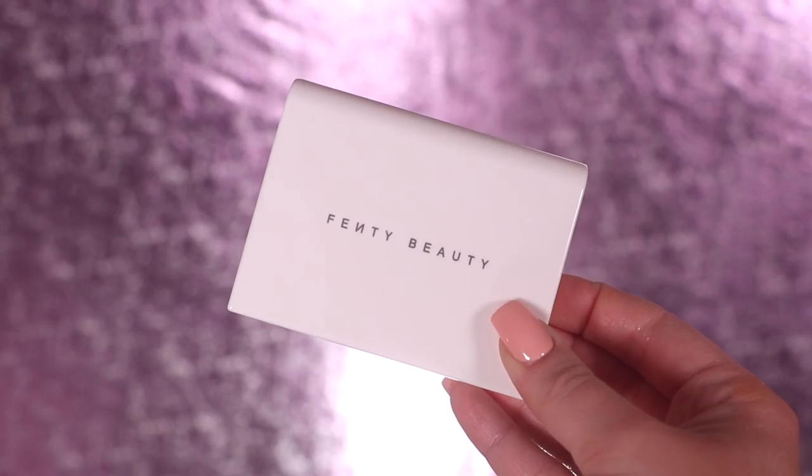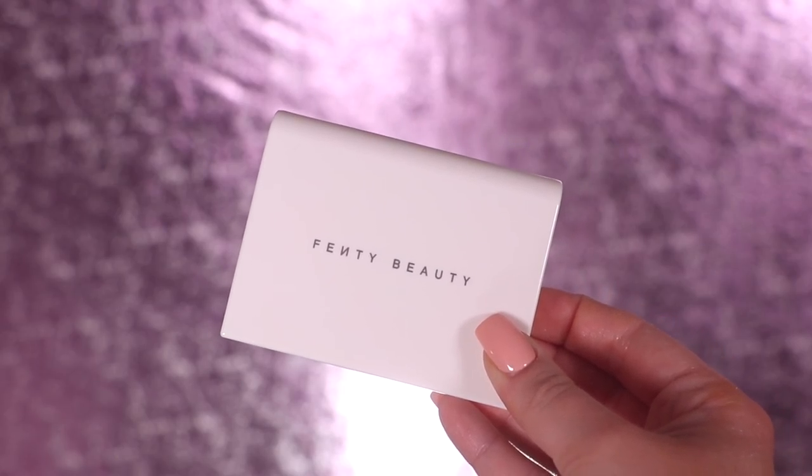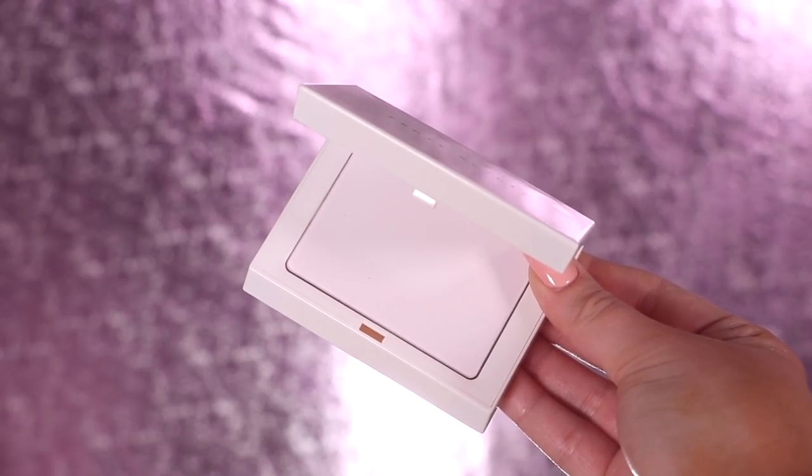So I'm just gonna apply some powder to the center of my face, just like I always would, so I don't start to get shiny and oil doesn't start to break through the foundation. So I picked up the Fenty Beauty Invisimatte Blotting Powder, so I'm gonna give this a go. Beautiful, sleek, simple packaging. Just looks like your normal, typical blotting powder.